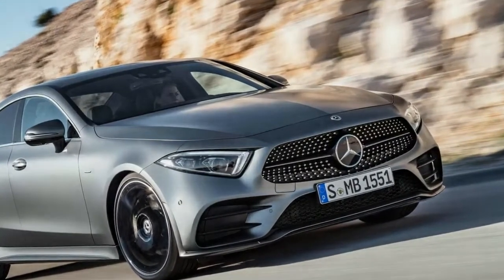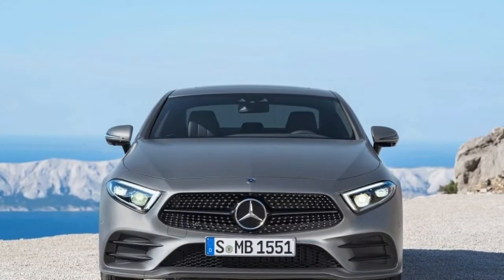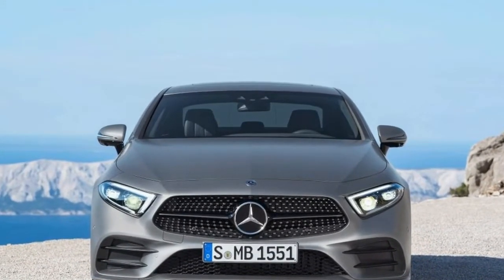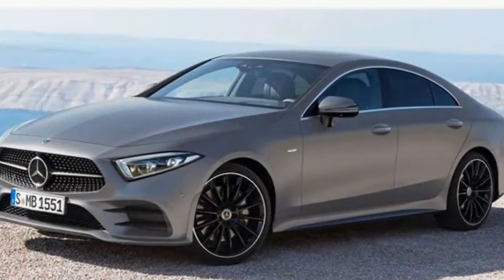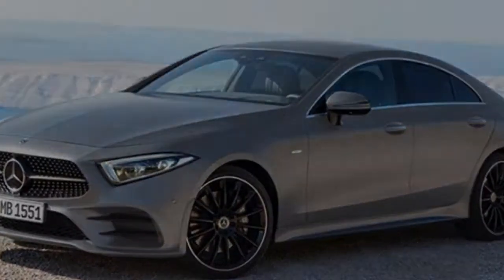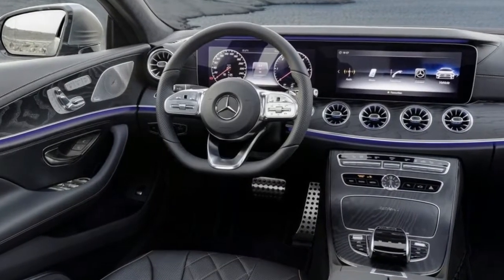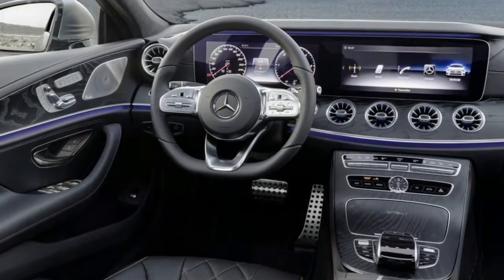Just so you know, some of the shots you'll see in this video were shot previous to today when the weather was slightly different. You probably won't notice, but full disclosure. The CLS promises luxury motoring with lashings of technology, as did the Audi, with quite impressive results. So, what can Mercedes bring to this well-to-do party?